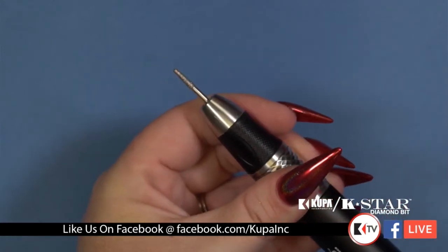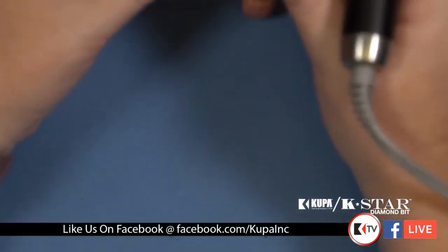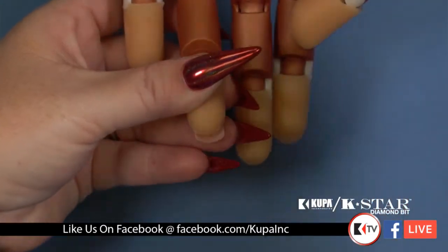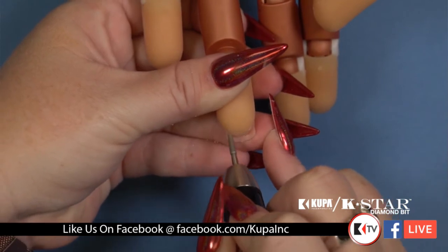I love the comments. Tiffany Marie says it removes quite a bit, exactly what I'm needing. Mindy Jones said this one's good for removing natural nail underneath as well. I agree wholeheartedly.